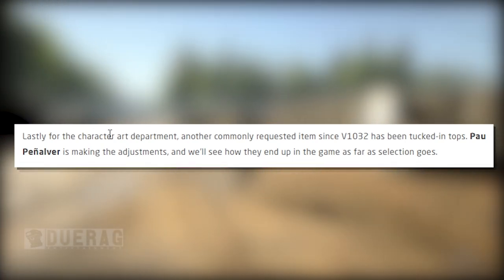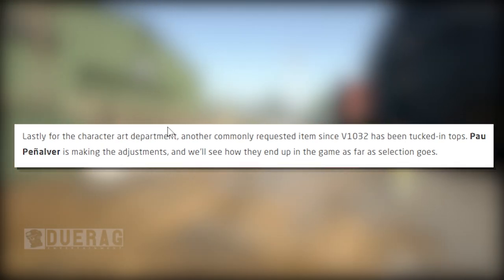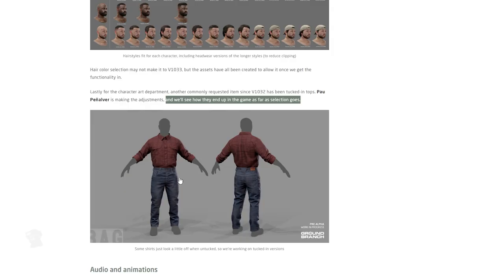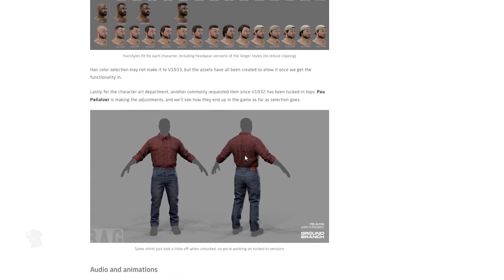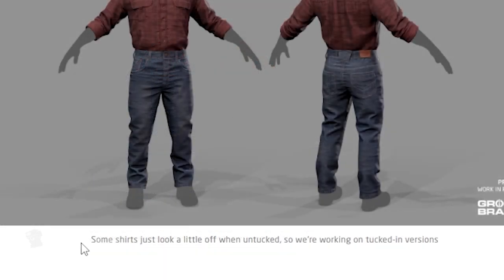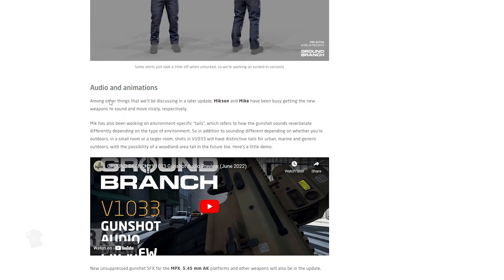Penaliver, sorry for butchering your guys' names, is making the adjustments, and we'll see how they end up in the game as far as selection goes. It's showing off the shirts all tucked in and stuff. I didn't even know that was something that was really requested, but okay, cool. Some shirts look a little off when tucked in, so we're working on tucked in versions. Pretty neat. And last but not least, audio and animations.